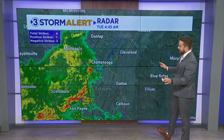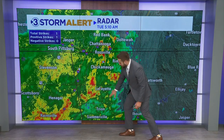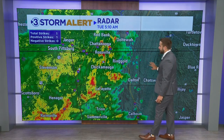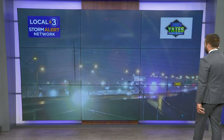it's on the way. And as we zoom into the heaviest rain, it's really coming down along 27 from Rossville down to Chickamauga into Lafayette. Tryon, Summerville getting some pretty good rain. Also got some showers moving into Catoosa and parts of Hamilton County. I just stepped outside and it's coming down pretty good here in Chattanooga. In fact, we had a rumble of thunder earlier, so it is possible that you hear a little bit of thunder. And here's a look at our Doug Yates towing and recovery cam.